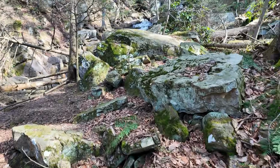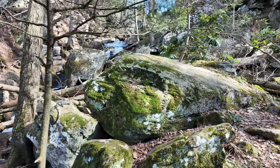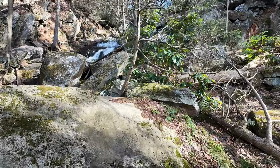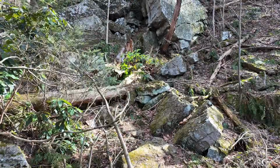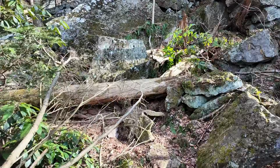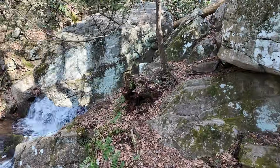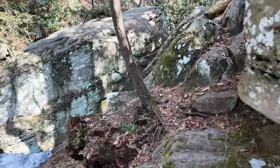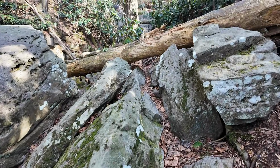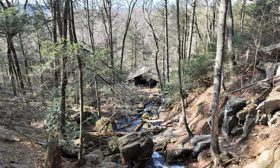All right, I'm going up. My goal is to get onto that rock, kind of jets out right there, and to get a picture of the cabin back down the stream. But I've run into this. Not sure how I'm getting up there. Okay, I've almost made it to the top, to the rock that I want to get to. I don't need to go all the way up. All right, so here's a look back down at the cabin.